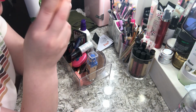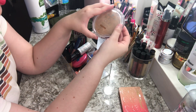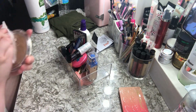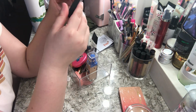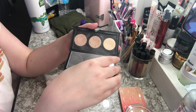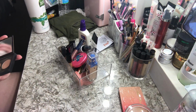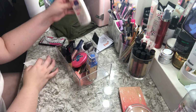You said you wanted this, right? And this. I'm cleaning it. What about this? It's a highlighter palette. Open it. Honestly, I really don't use highlighters, so you can give that to somebody that actually does.